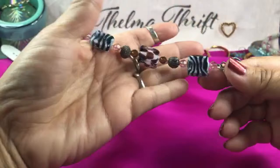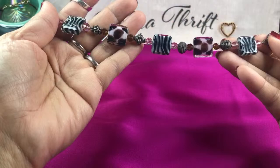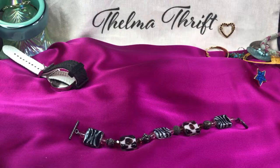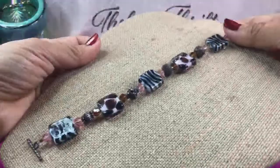Very cool. That's a pretty bracelet. All glass beads there. The middle ones are like a crystal as well. They're kind of pink, I think. Yeah, they're pink and brown. You can see that there. That's pretty. I like that.